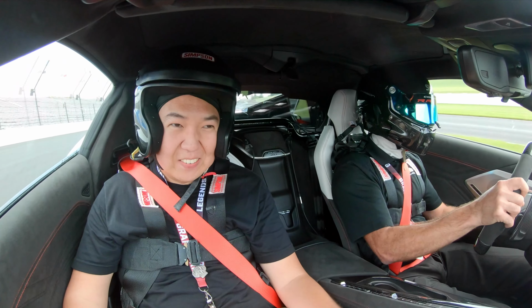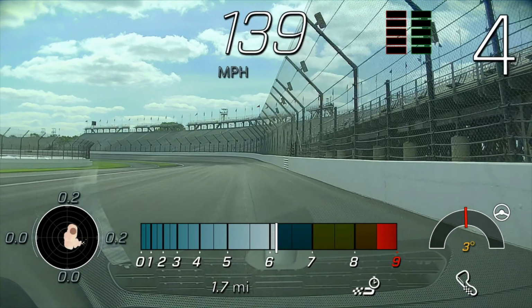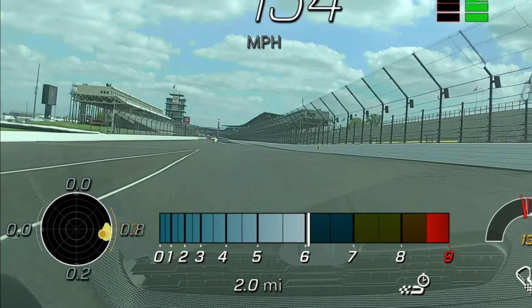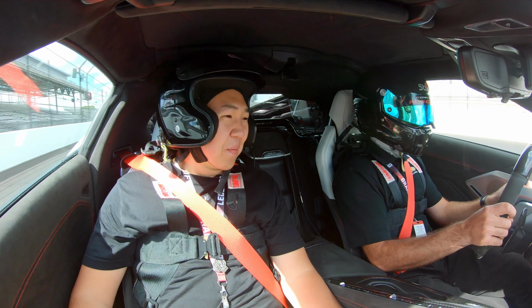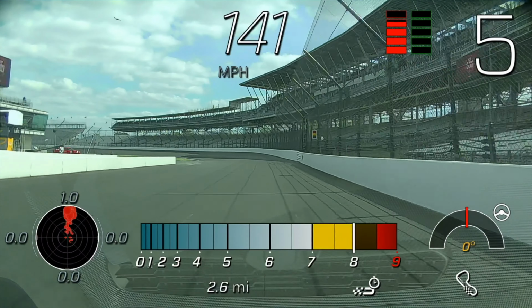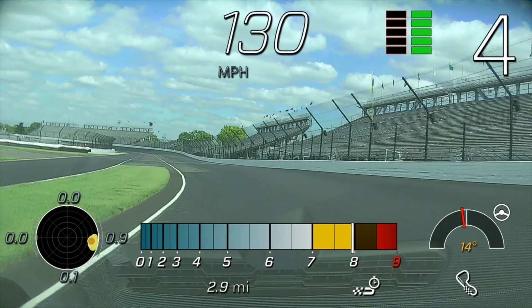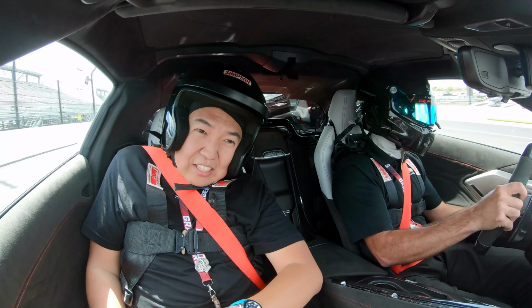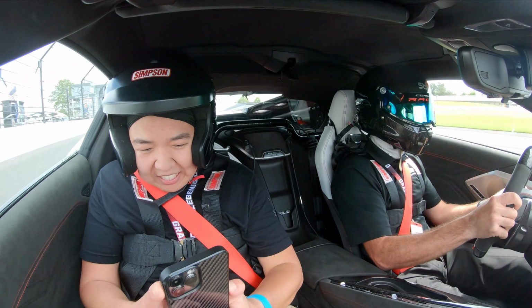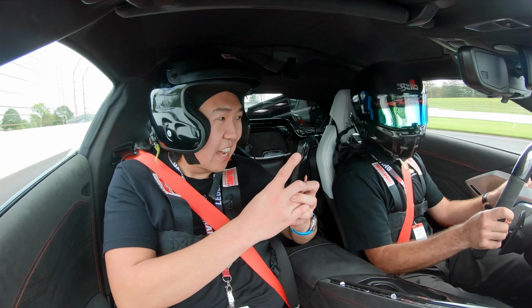Oh, 158, 160, 163! Those carbon ceramic brakes now! Oh my god! Oh boy. 150. 160. Trying to get my phone out to do a video. Oh my god! This is amazing.